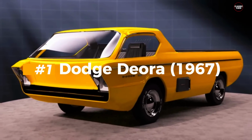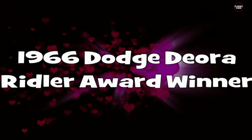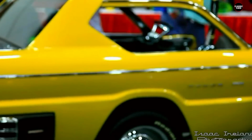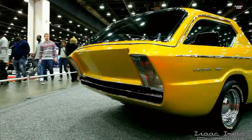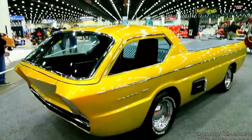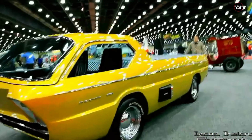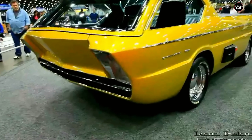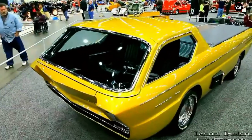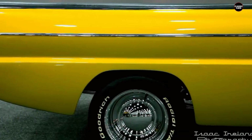The 1967 Dodge Diora is one of the most outlandish and iconic custom cars to ever hit the streets, combining futuristic design with an undeniable sense of whimsy. Built on the platform of a Dodge A100 pickup, the Diora was far from a conventional vehicle. With its cab-forward design, radical styling, and quirky front-loading access, it resembled something more suited for a Hot Wheels track than a real-world road. The Diora's design pushed the boundaries of what people expected from an automobile, blending automotive innovation with a distinctly bizarre flair that made it stand out like few other cars of its time.